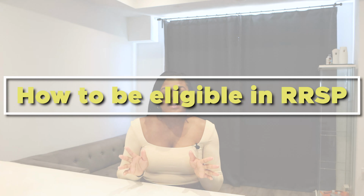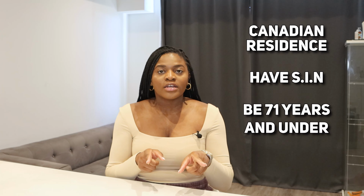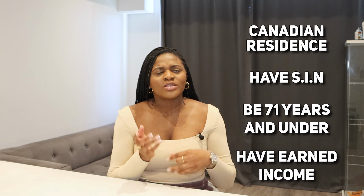There are different requirements to be eligible for the RRSP account. So you have to be a Canadian resident. It's just similar to the TFSA account. You have to be a Canadian resident. You have to have your social insurance number. For RRSP, you have to have worked, because that's how your RRSP contribution room is calculated and all of that.